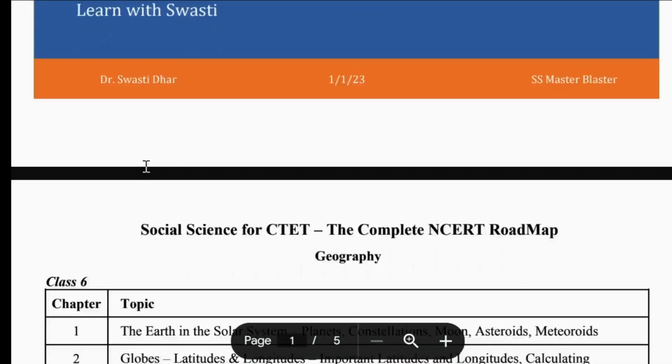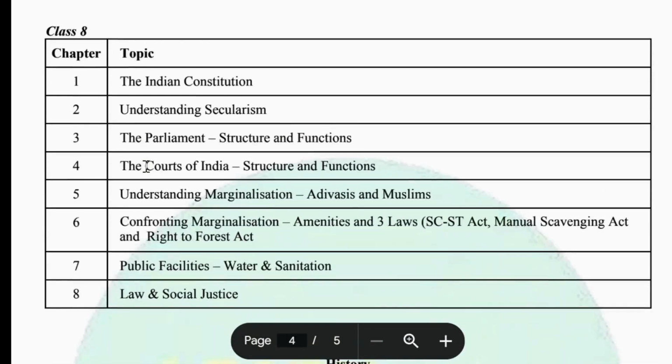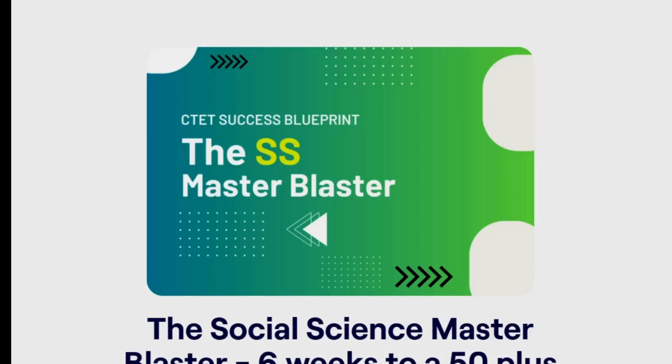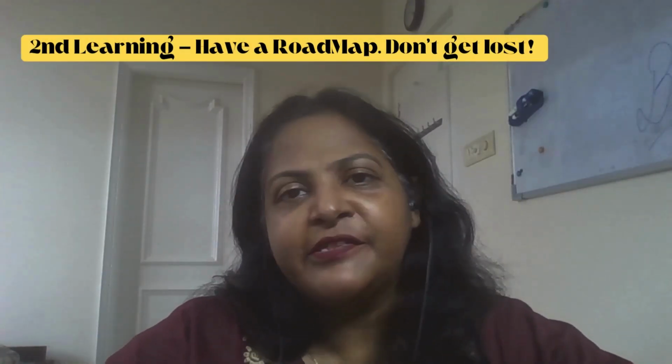So I did it for geography, for social and political life, as well as for history, and this forms a part of my social science master blaster class. So my second learning was to have this roadmap.